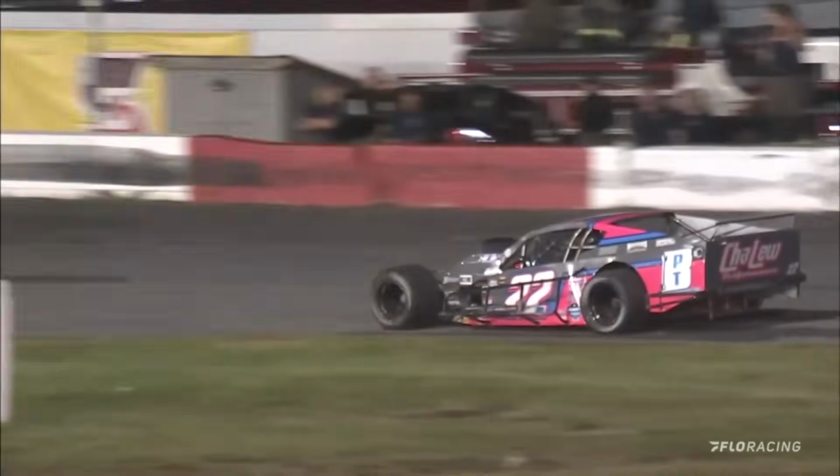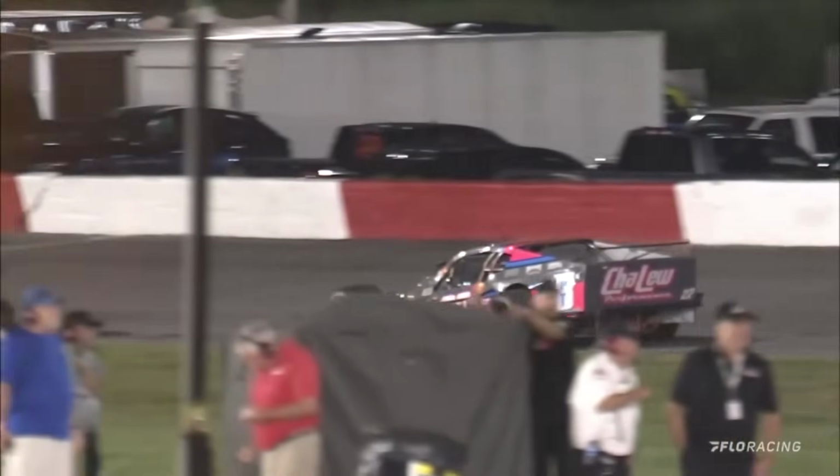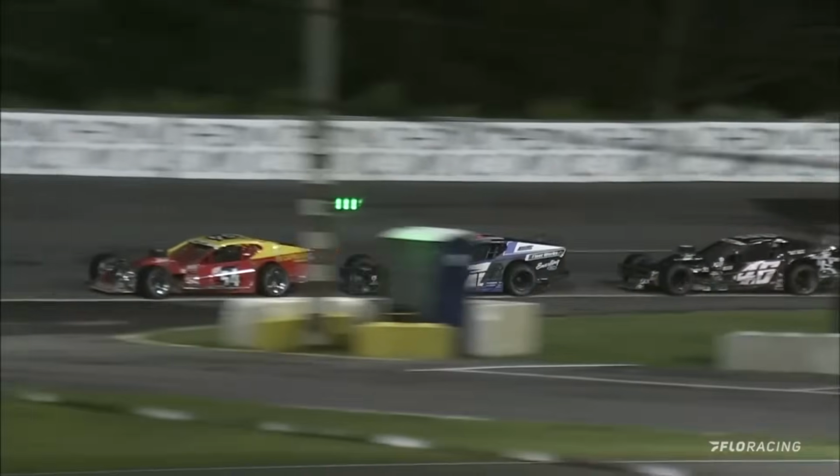We saw him dart out to the outside of the racetrack. He gathered it back, but there was some contact made, of course, in the competition and the situation there. So the 22 trying to get back to pit road.